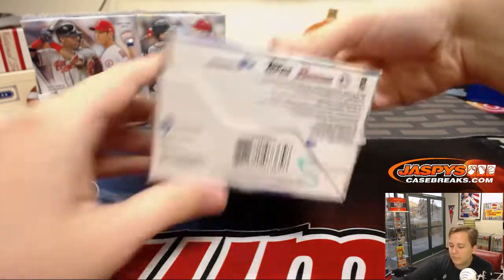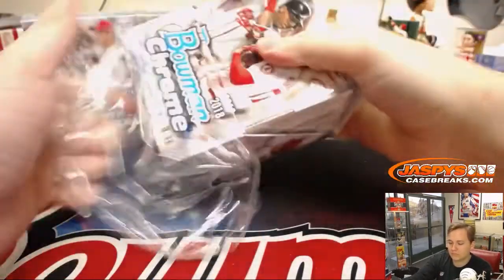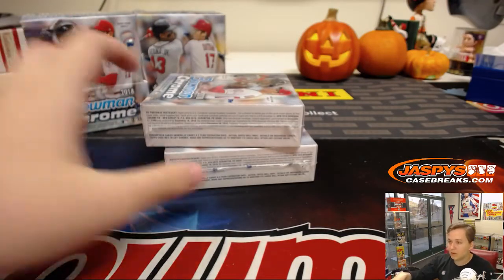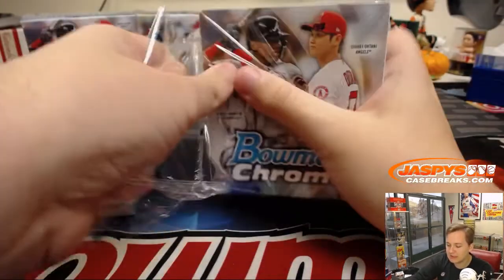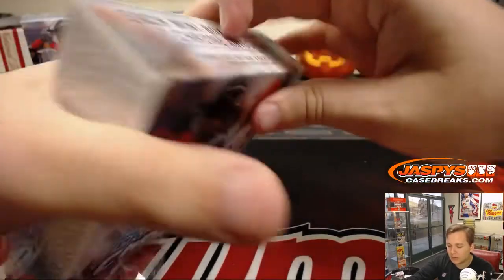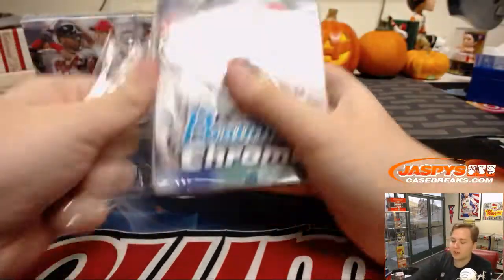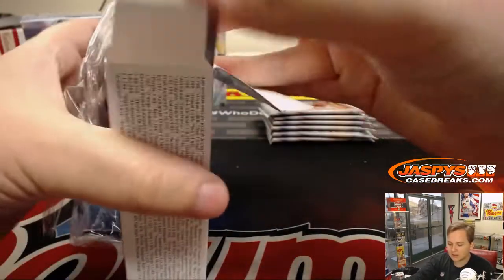Good luck. Box five. What's up, Stephen K? Stephen K says Immaculate down to 5. Yeah, if that fills while I'm breaking this, I could probably squeeze that in right before the next half of Bowman Chrome. Or else everyone will have to wait through another Bowman Chrome break if that doesn't sell out. So sell those 5 spots within the next 3 boxes or so, and we can definitely break that.